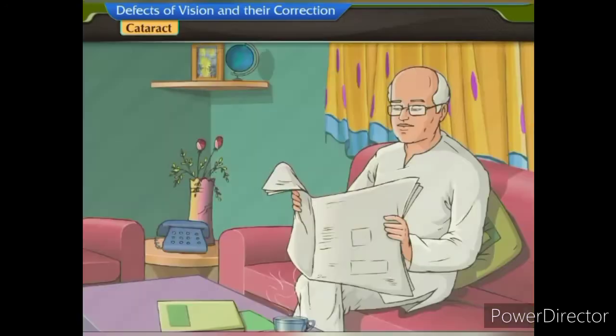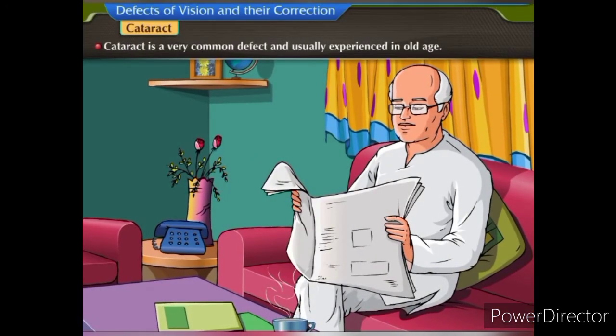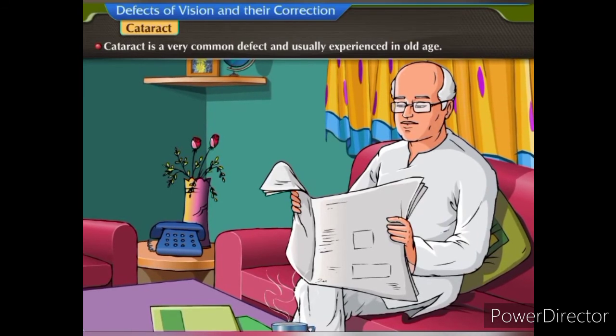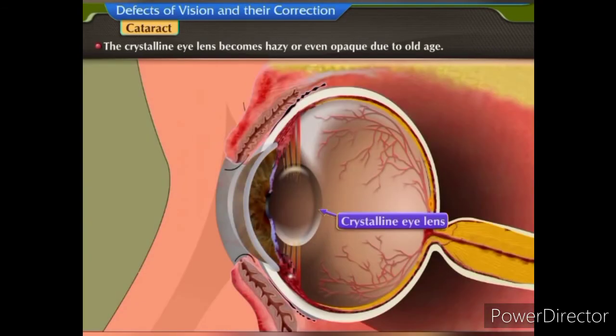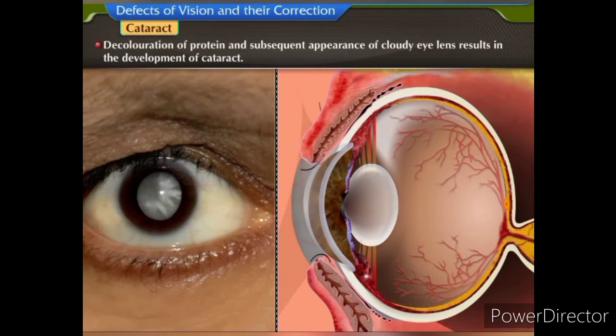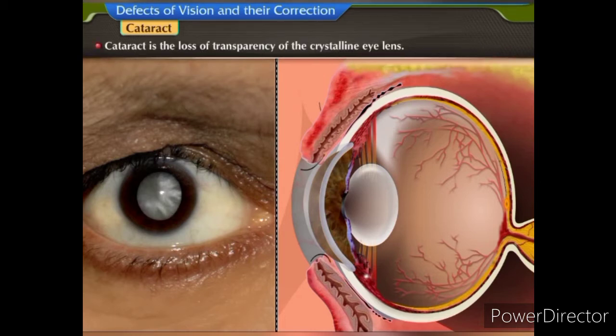Cataract. Cataract is a very common defect and usually experienced in old age. Sometimes the crystalline eye lens becomes hazy or even opaque due to old age. Also, decoloration of protein and subsequent appearance of cloudy eye lens results in the development of cataract. Thus, cataract is the loss of transparency of the crystalline eye lens.